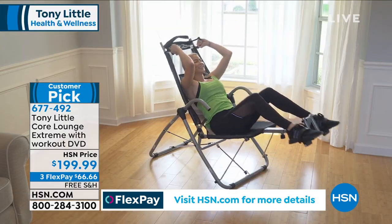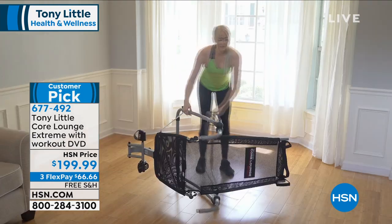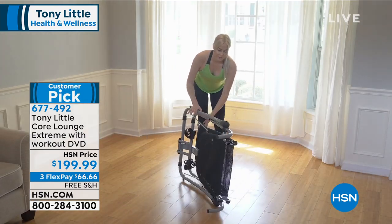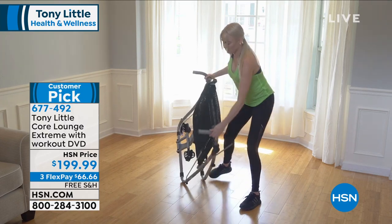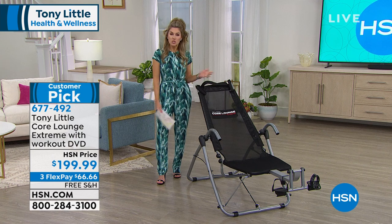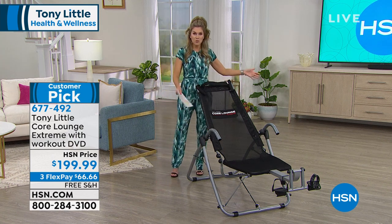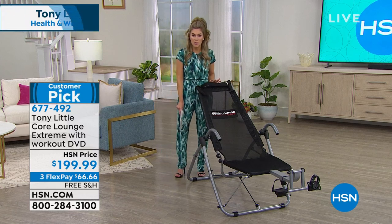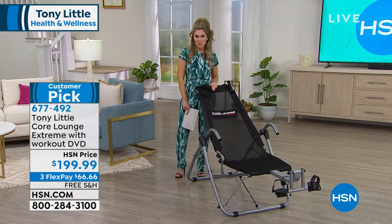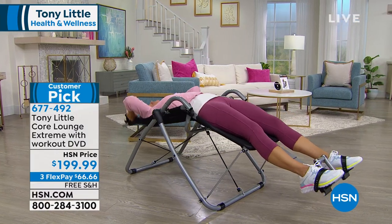Today, the Core Lounge Extreme comes with a DVD, comes with an exercise and diet guide, and we encourage you to get it home on FlexPay. With the free shipping and handling, you're paying about $2 a day for something that is totally customizable, can hold up to a 250-pound weight capacity. And if you noticed, you can leave this out, you can take this to the outside, you can put it away whenever you want to. But now is the time to pick it up so that you can start targeting the most important muscles in your body, which are your core.